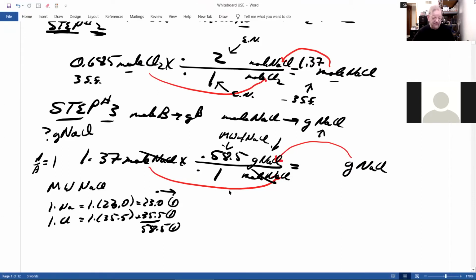So the answer to that would be our final answer. You would make either 80.1 or 80.2 grams of sodium chloride. And that's how you do those types of problems.